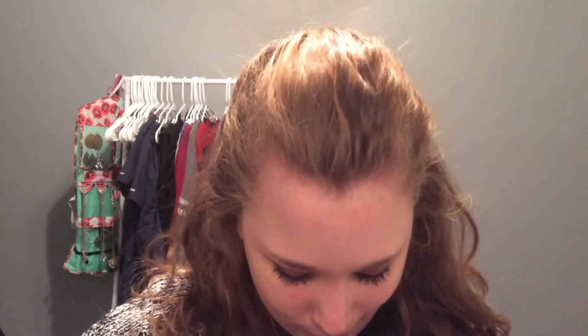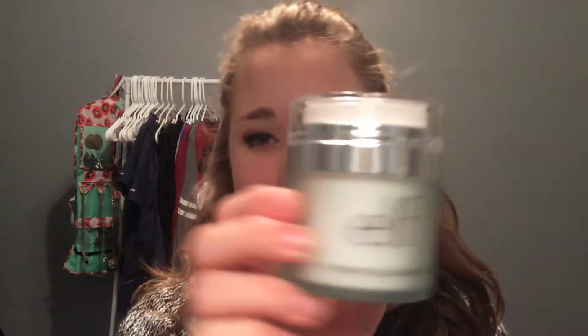Let's take it out of the box if we can get it open. That's huge. It's 1.69 ounces. It's a pretty good size. Wow. This is very beautiful, sleek packaging. That's beautiful. Okay, I cannot wait to do a face mask tonight after touching my face all day. That should be fun. Let's see.